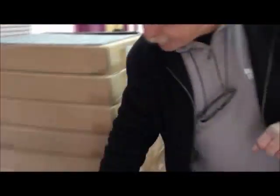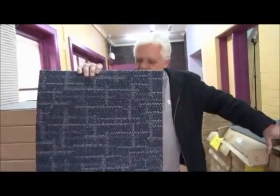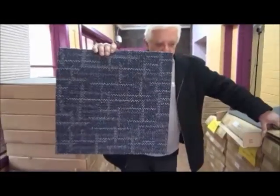Okay, down here we have Petal 6. A nice blue with grey highlights. We have about 300 square meters of that at $10 per square meter.